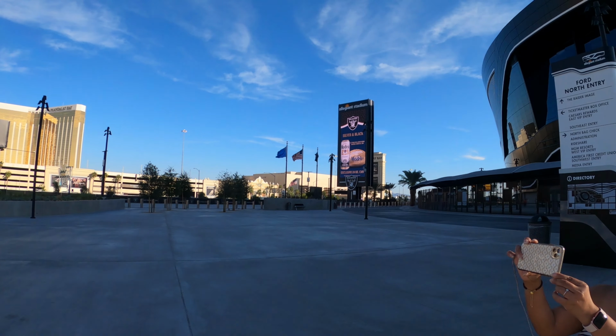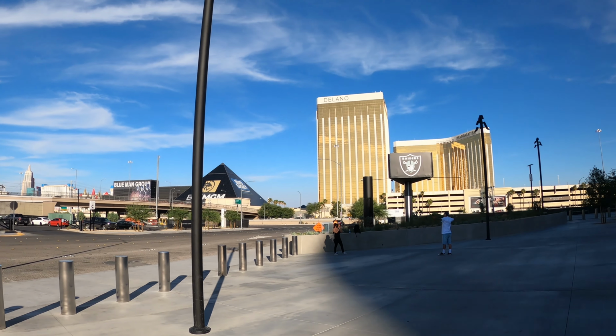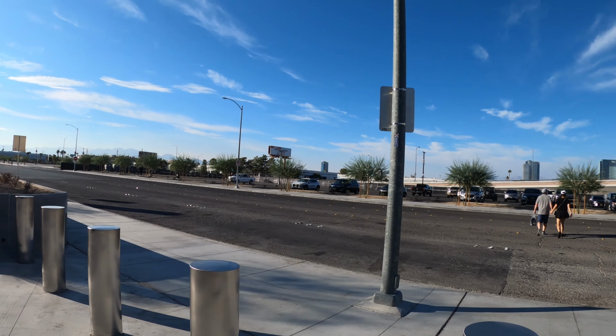That's the big sign that you can see from the highway. Like I said, all that is the strip in the back. I can't wait for you to come here. Actually pretty cool. Pretty cool.